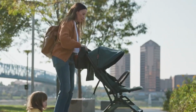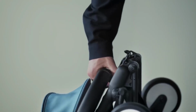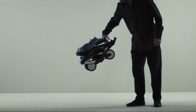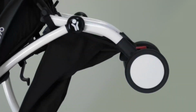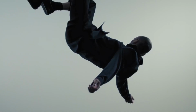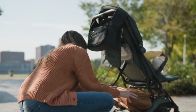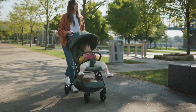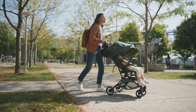Whether you're gearing up for travel, a stroll in the park, or just looking for the perfect companion to make outings with your little one easier, we've got you covered. Today, we're diving into the best baby strollers of 2024. From lightweight travel wonders to feature-packed everyday strollers. These picks are all about style, comfort, and convenience. So, let's get rolling and find the perfect ride for you and your baby.